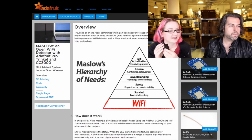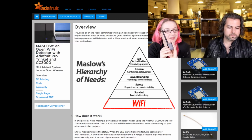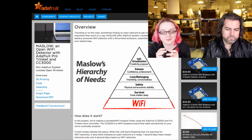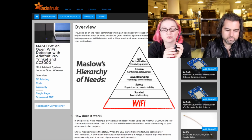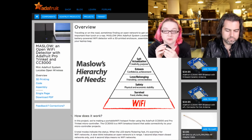The mini Adafruit system locates open wireless. Yeah, so it's super cute. This is a Phil B project with Noah and Pedro doing the 3D printing, and we've been trying to do a couple more Pro Trinket projects because we have a lot of Trinket projects, we don't have any Pro Trinket. This is where the Pro Trinket shines. It's very small and portable, but can do as much as an Arduino.